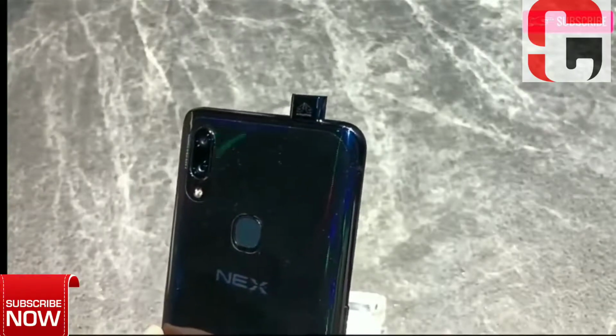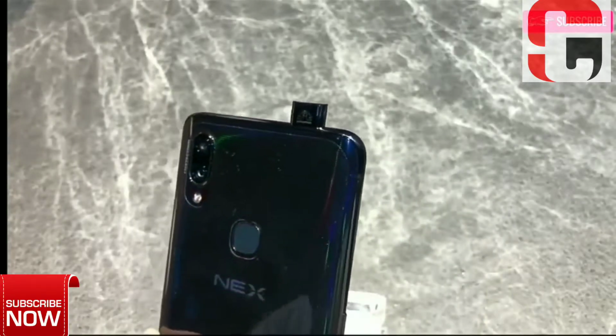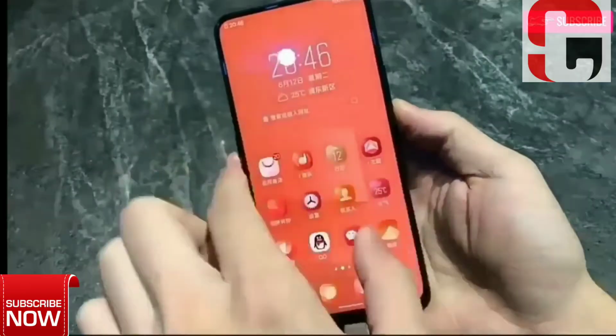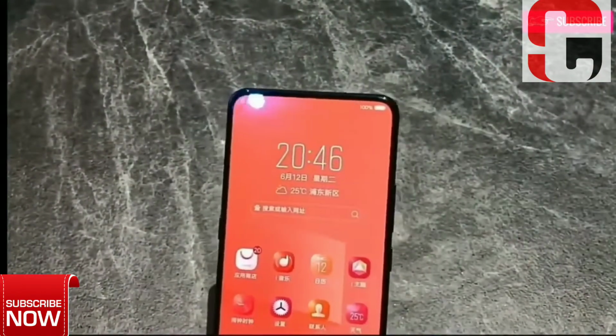The Vivo Nex A will be powered by a 4000 mAh battery with quick charge support, and connectivity options will include dual 4G VoLTE, Wi-Fi 802.11 AC, Bluetooth 5 LE, GPS, 3.5mm audio jack and USB Type-C port.